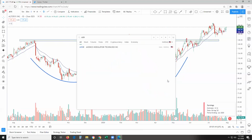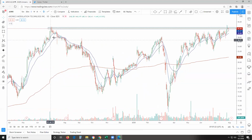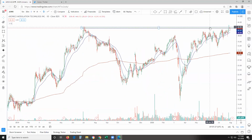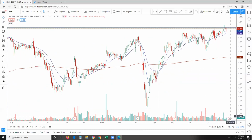AXNX, Axonics Technologies, hit resistance here, hit resistance here again. As you can see, it's had mostly accumulation, a couple of distribution-looking days in here. But again, if it gets above $43, I think this is a great place you can manage risk against. Earnings are on August 6th.